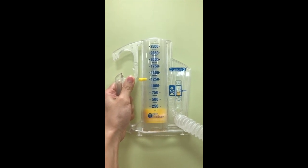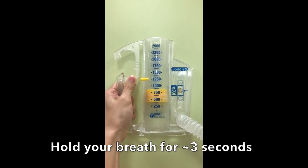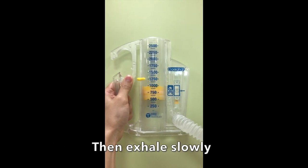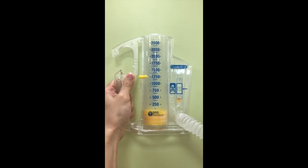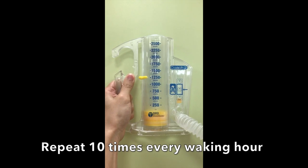Notice the yellow piston rising on the left. Hold your breath for 3 seconds. Then exhale slowly and allow the piston to fall to the bottom of the column. Rest for a few seconds and repeat the steps 10 times every waking hour.